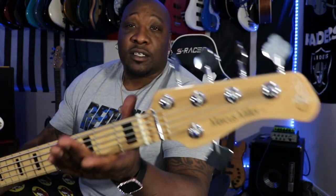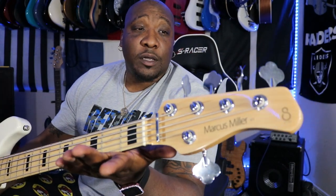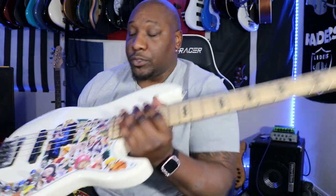That's actually about this bass. This is a Sire P7. This is a little bit different than the normal P7, in that I switched the necks with my vintage V7. So this bass originally came with a tortoiseshell pick guard and it had a rosewood neck.